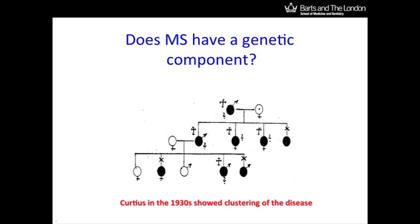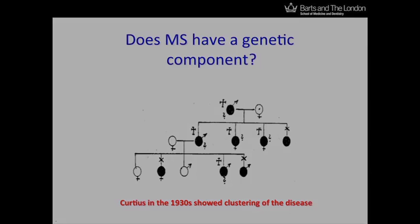So this is the family tree. The shaded individuals are people with MS. And this family has 8 affected individuals over 3 generations. And so it suggested that maybe there's a gene for MS in this family. It comes from the grandfather and it's passed down to subsequent generations. And that leads to MS. So there's a genetic component to MS.